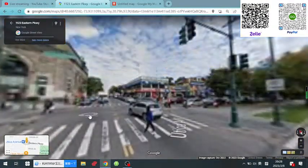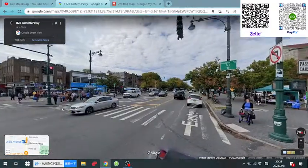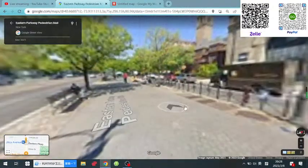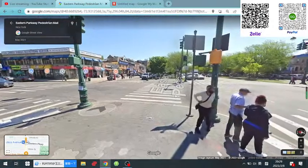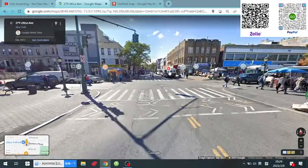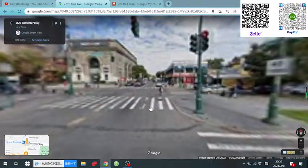So the subway stop will be, well, I didn't find the subway entrance. It should be, yeah, it's here. So here's where it will branch off onto Utica Avenue and go south from here, right? So here's where it will branch off.